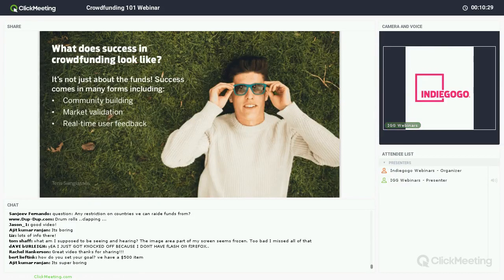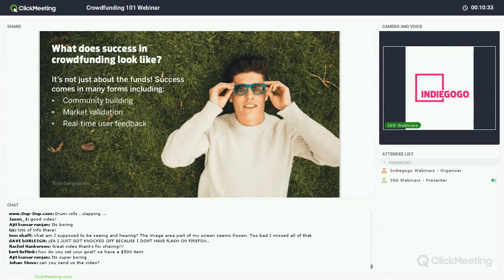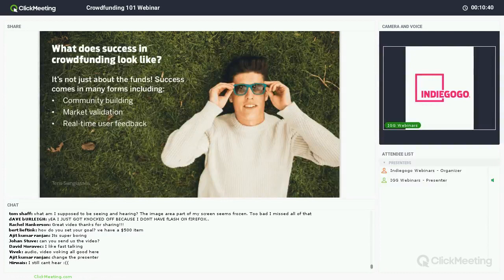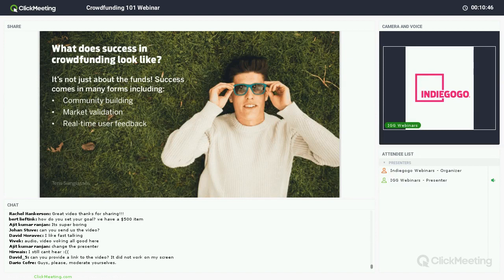So really quickly, what does success in crowdfunding look like? That green bar is something that people pay attention to a lot. They worry that they're not going to hit 100% of the funds. Something to keep in mind is that it's not always entirely about the funds. Obviously, it is really exciting to hit 100% and see that success, but success actually does come in a lot of different forms, and that's something that we've noticed across the board.